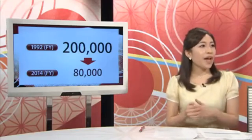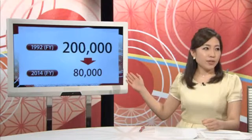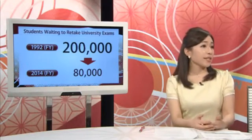Close. Well, this is actually the number of students who failed their university entrance exams and are starting to retake them the following year. I see. Well, it seems the effects of declining birth rate are also being seen in this segment. Yes, since around the 1990s, the population of 18-year-olds has been going down. Right. But then on the other hand, universities have increased due to deregulation, so the acceptance rate has gone up. So in other words, there are more openings at university than applicants.